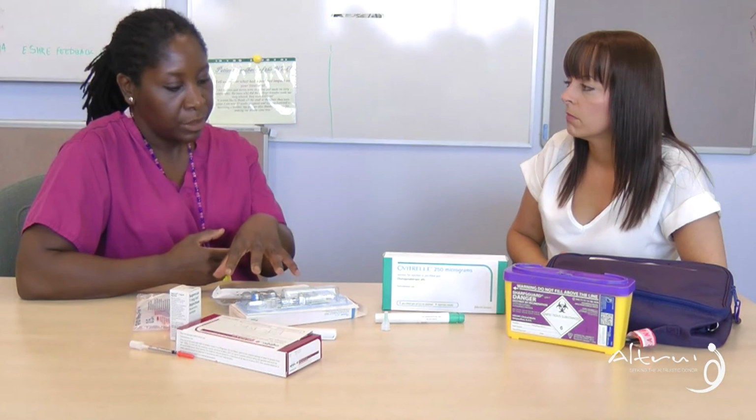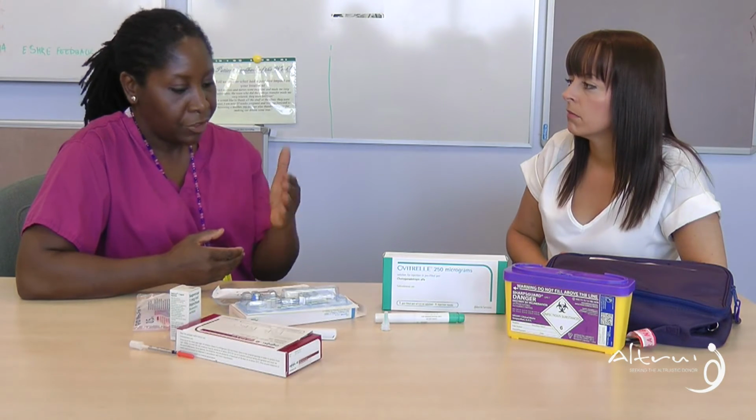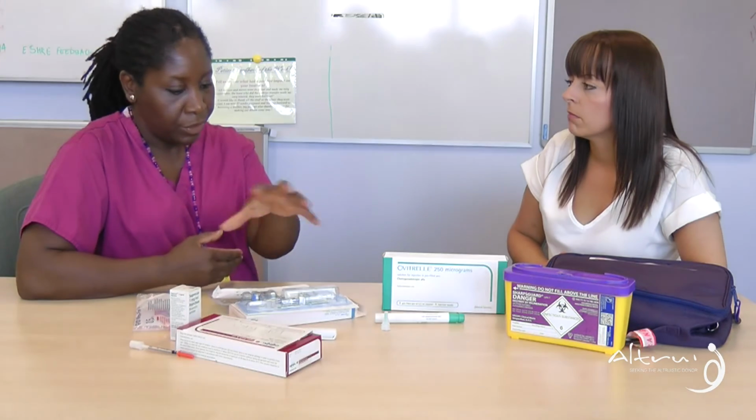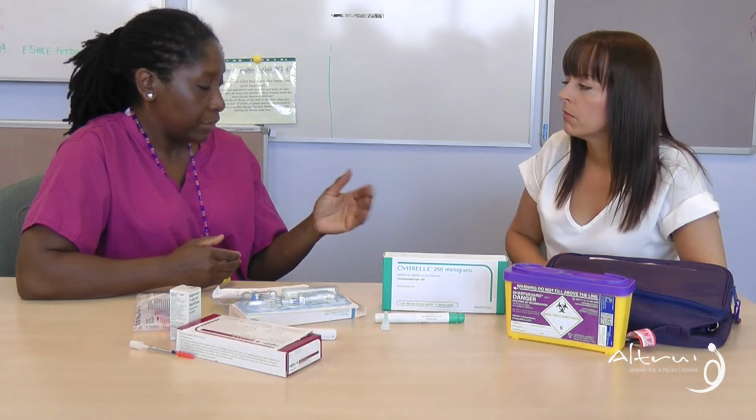Whereas when you do the short cycle, you're literally starting with you stopping your period or giving a medication to make you bleed. You start on the second or third day of that period, and 10 or 12 days later you've gone through the egg collection. So the short cycle using these drugs is a lot simpler and shorter and less disruptive for yourselves.